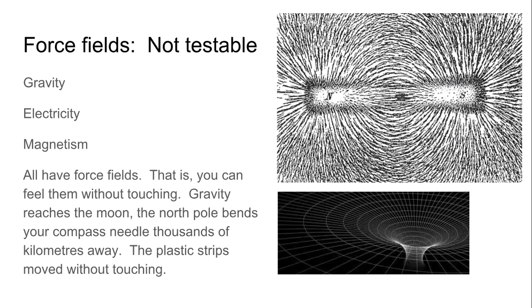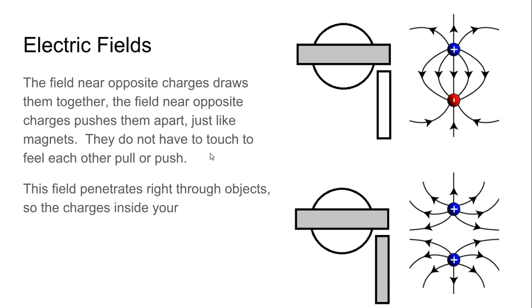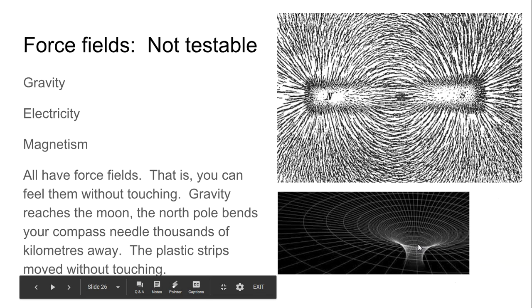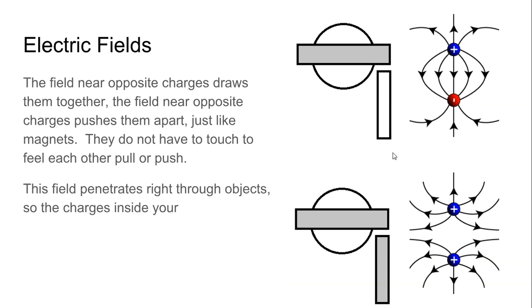Many of you have probably seen a magnetic force field with iron filings, and I think everybody, you just have to watch one Avengers movie, and there's some giant gravity well in outer space. You can use this idea of the force field to figure out which way objects are going to move. Electric fields are very similar to magnetic and gravitational fields, but gravity always sucks. Magnetism and electricity can blow as well. So they both suck and blow at the same time.